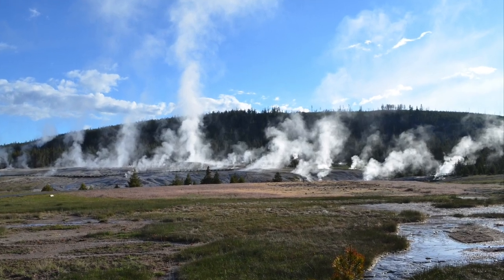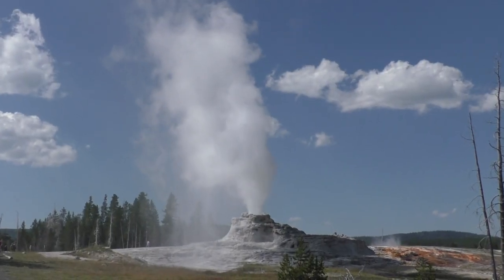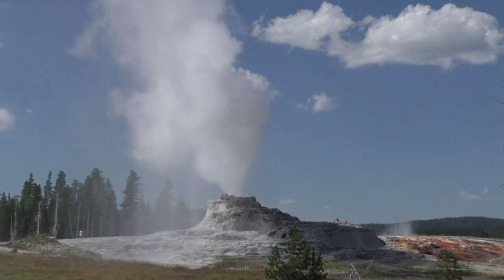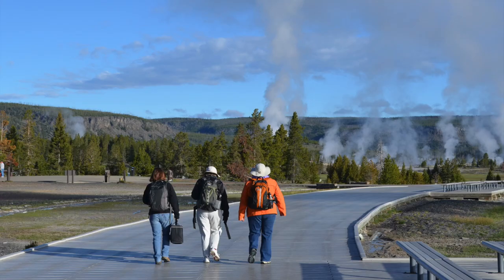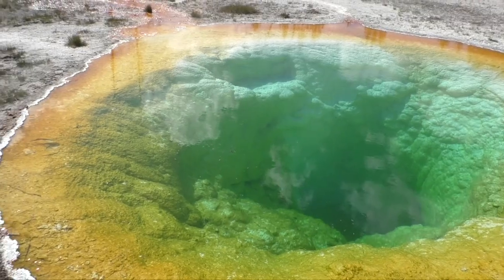We love this area of the park. And even though it's crowded, we've visited it each time we've been to Yellowstone. One of our favorite times was our morning walk, past our favorite features and out to Morning Glory Pool.